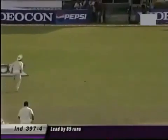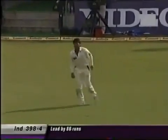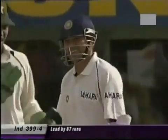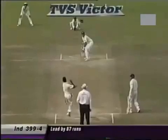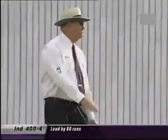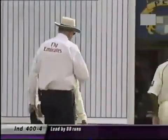Quicker. Down the leg side, Sachin Tendulkar is a very good runner. Yunus Khan took his time, allowed the batsman to come back for the second. Runs given. It is off the bat, 399 for 4. That leg bye raises India's 400. Lead now being stretched to 88.